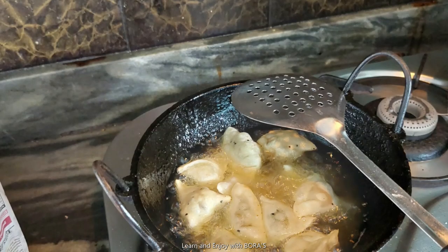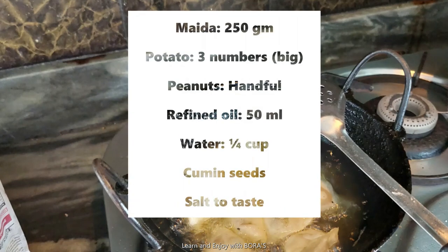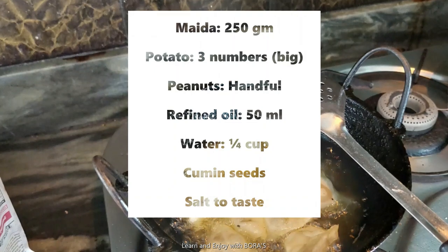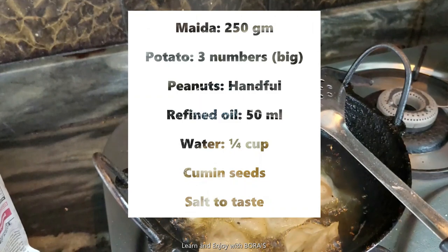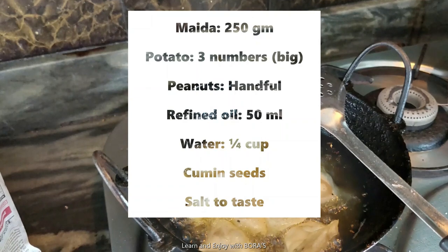Preparation. Ingredients required for preparing approximately 50 such singaras: Maida, 250 grams. Potato, 3 big. Peanuts, a handful. Refined oil, 50 milliliters. Water, 1/4 cup. Cumin seeds. Salt to taste.